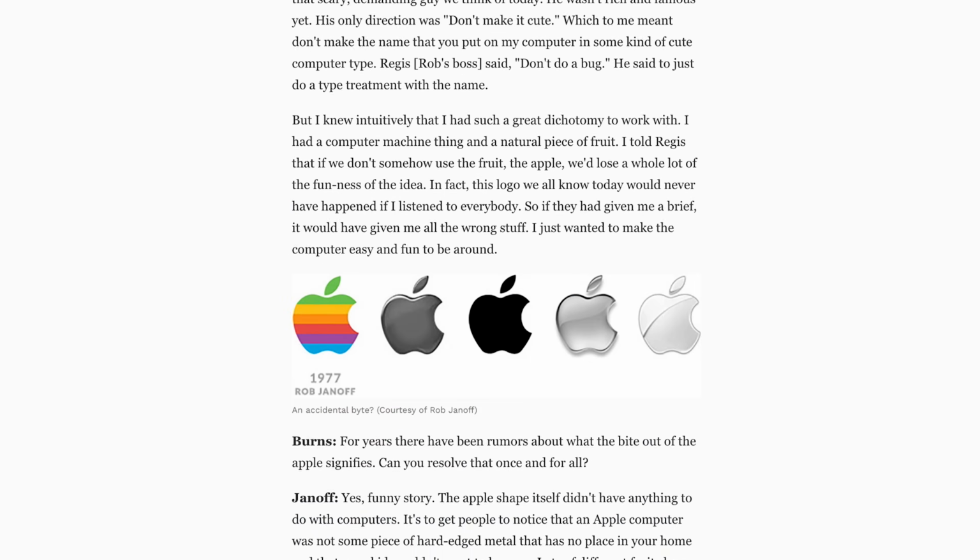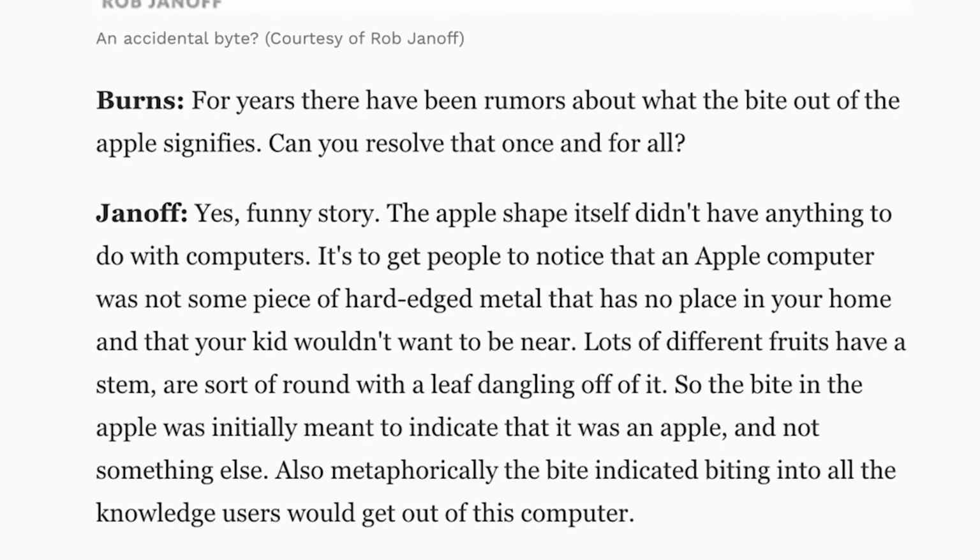But the Apple logo is still balanced. It still feels great. In fact, the bite of the Apple logo is so tastefully done that it makes sense to have it in there. Fun little fact, when Rob Janoff designed the Apple logo, the reason why he added a bite was to stop it from looking like a cherry when it didn't have the bite in there. But the Apple logo is inherently balanced.